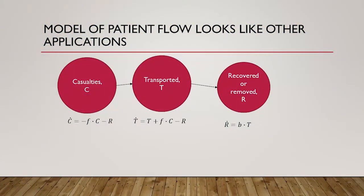So in the systems dynamics approach, what we're trying to do is simply take a number of casualties, and we want to transport them, and then those people are treated, and they are either recovered or removed. Removed is a nice way of saying they died, so I apologize for that, but that's just the way it goes. You know what this is like. You all do emergency response. And so we have to write equations that tell us, hey, as a function of time, how many people have we transported? How many people have recovered or died? We want to know all of those things.